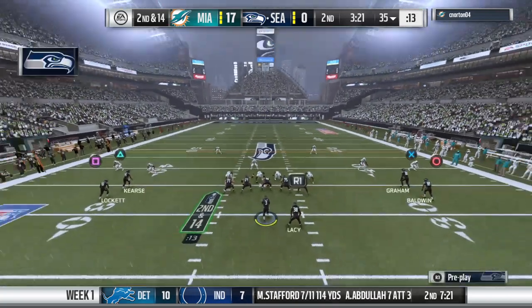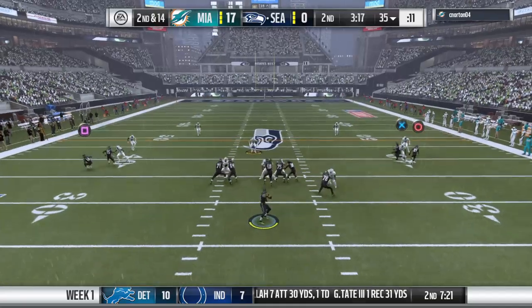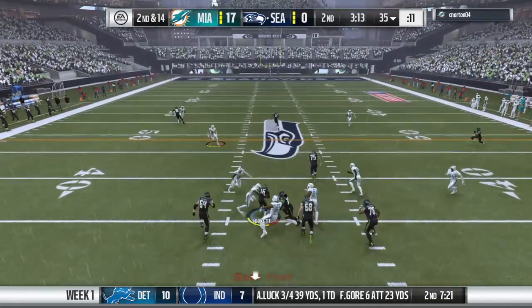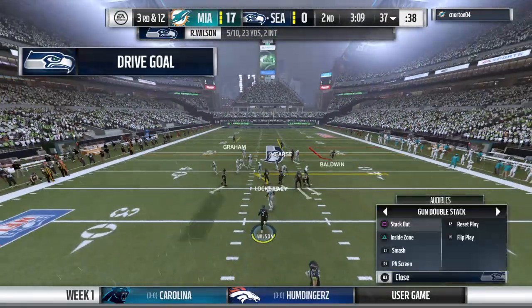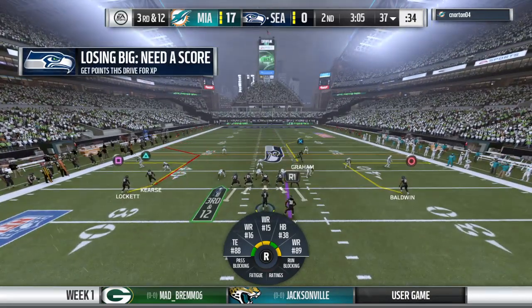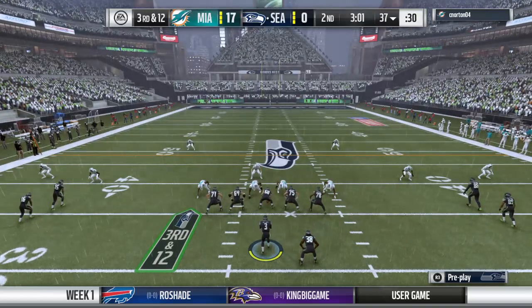And the D-line pinching together must be expecting the run. Now they'll throw it with Wilson. It's complete to Lockett. That throw good for only a couple. It brings up 3rd down. Hey, the defense is in this game as well. They want to make it a tough 3rd down. They were able to do so on that last play, preventing a big gain.